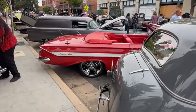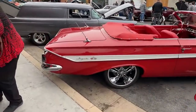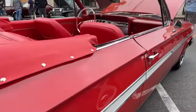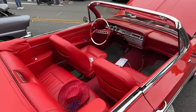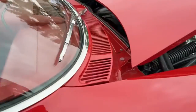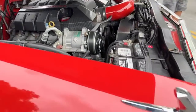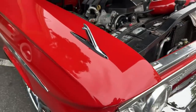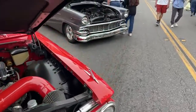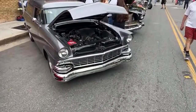Another bubble top with a convertible top. So your entry is only $45. Look at that red. I bet you it's triple red too. So much LS power in this world right here.